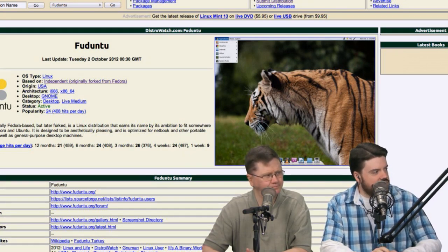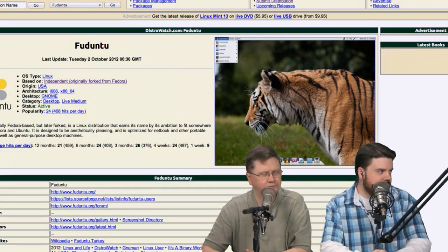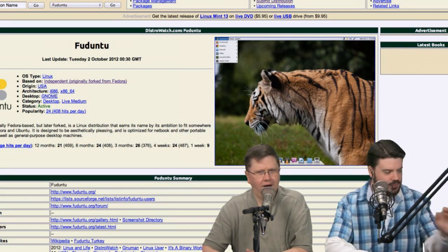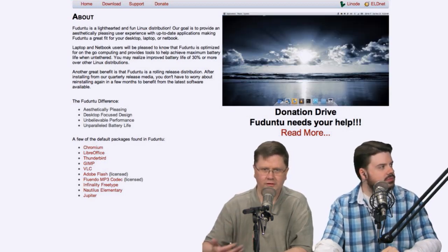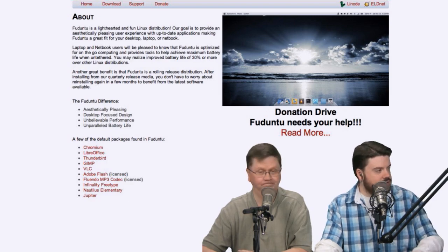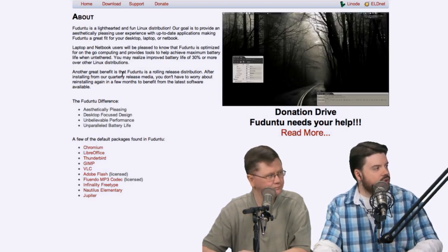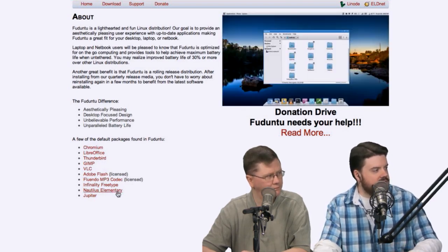It's a Linux distribution that earned its name by its ambition to fit somewhere in between Fedora and Ubuntu. I don't quite know what that means. I researched it a little bit, and what they were trying to go for is to provide an Ubuntu-like experience as far as ease of use, familiarity, a certain type of look to a degree. But at the same time, they are using more of a Fedora base, so you get your Yum software management tools. They ship it with Chromium, and they ship it with VLC as the default media player.